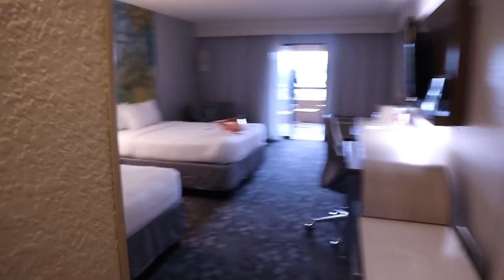So not a super different layout, but the room itself is a lot bigger because we have a much bigger seating area here, which is nice. Can't get over the furniture, the color. Love it, love it. But we gotta get to the park. Guys, let's get to the park.